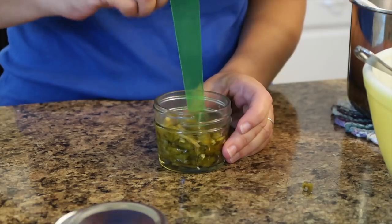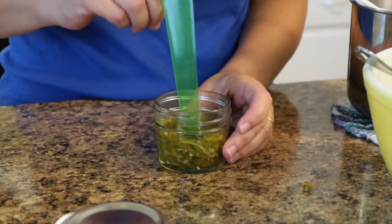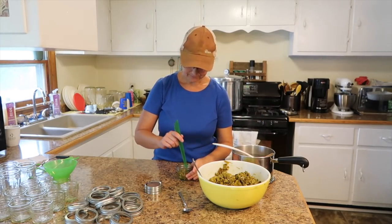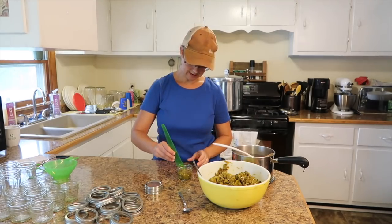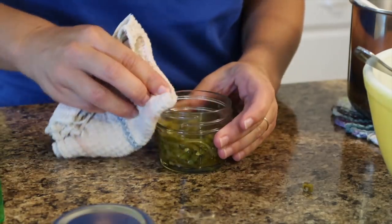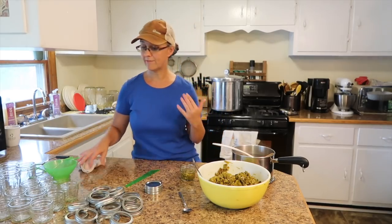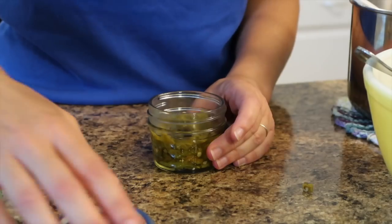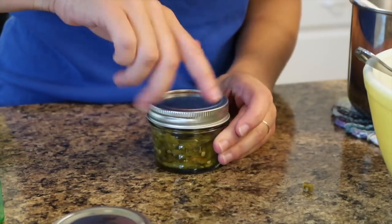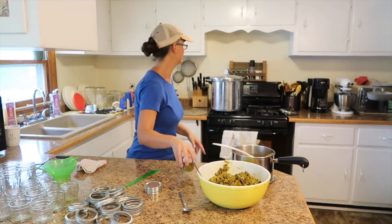until that reaches the 1-inch headspace, and it does. And so now I'm going to just move all the peppers around in the water to make sure that there aren't any bubbles in there, and remeasure that. Perfect. Then take my cloth and wipe off the rim to make sure that there isn't any debris stuck on there that would prevent the lid from sealing. Put the lid on, and a ring, finger tight, not super tight, finger tight, and now this can go into the canner.